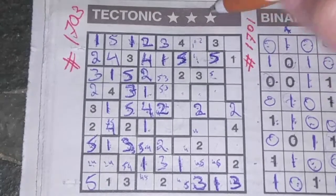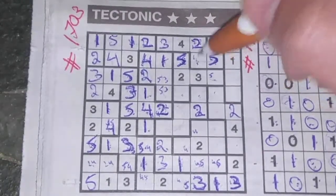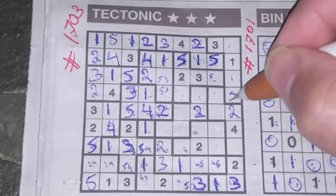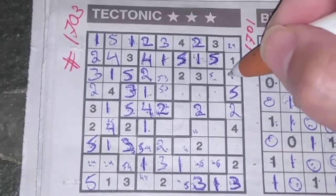And I've eliminated the 2. So 1 box left for the 2 should be there. 1 box left in this area for the number 1. These two boxes cannot be a 5. So 1 box left for the 5 should be there. The 2 and the 4 are left. Let me mark them. 2 and the 4.